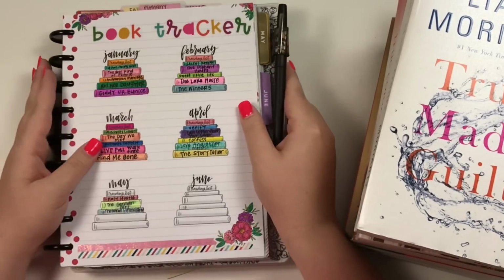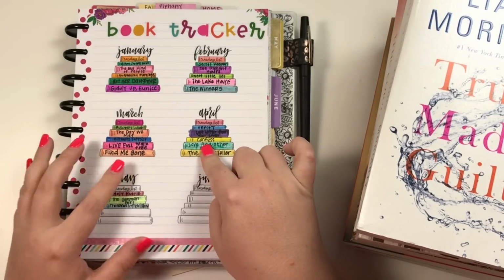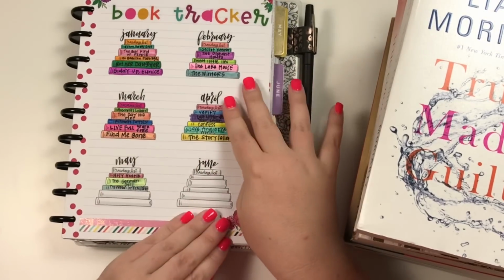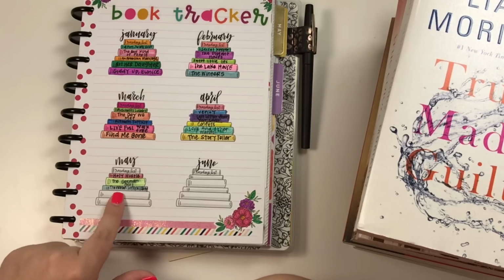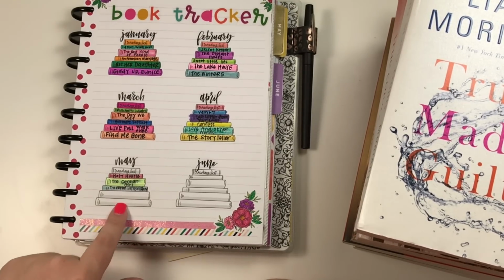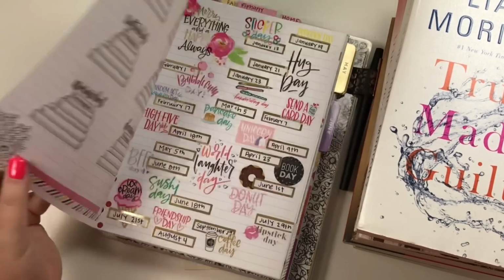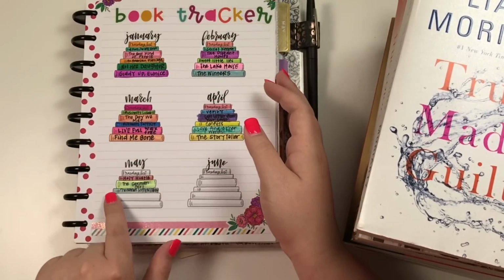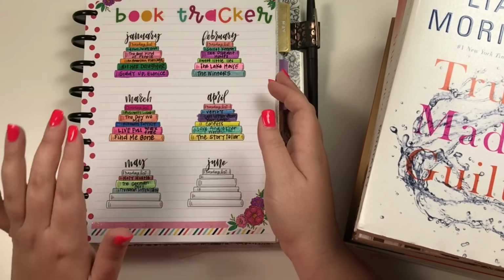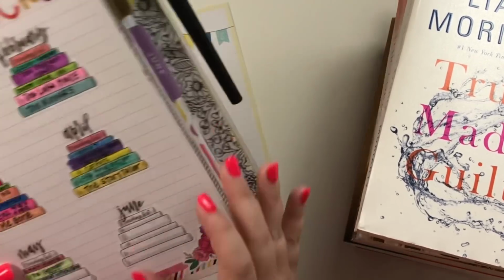I have already made this book tracker for the year. I have a video on this. I'll link it in case you want to check it out. But my goal this year is to read 5 books a month, and I've pretty much been on track. I'm a little bit behind in May, so I need to read 2 more books before the end of May, but I still have a few more days, so I can probably get that done. And then it's also on the back, and as I finish a book, I write the title and then I highlight it, and it tracks all the books that I've read this year. I love this book tracker. I love how it's worked out for me.